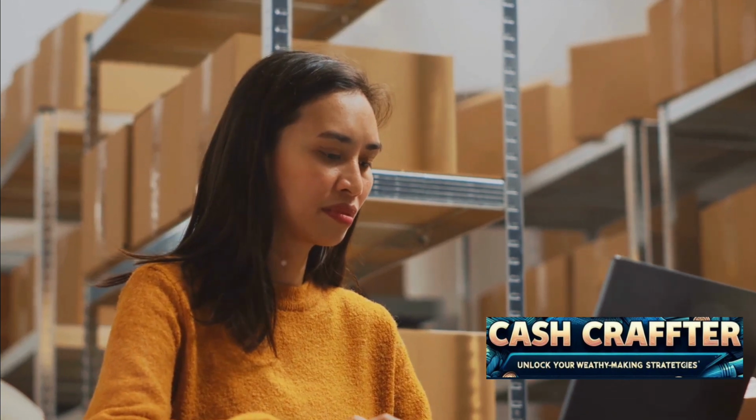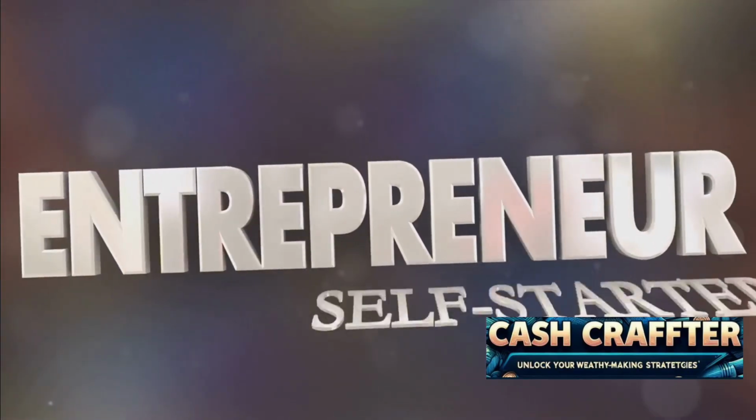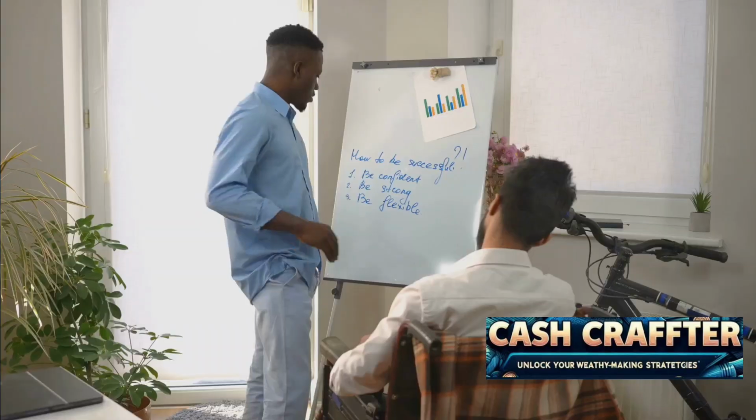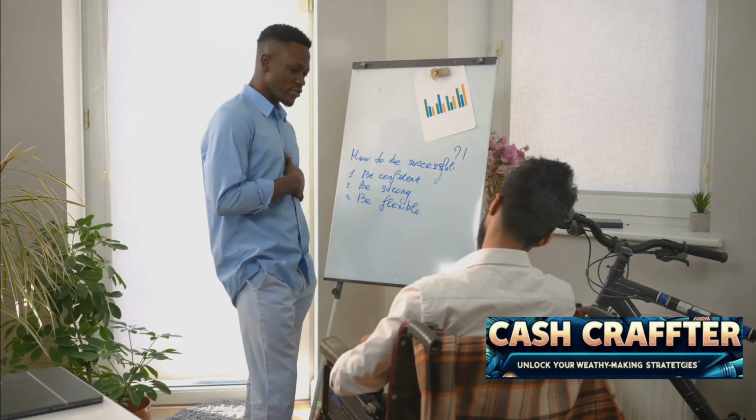Remember, each of these stages comes with its own unique challenges. But with persistence, creativity, and a dash of courage, you can overcome these hurdles. With careful planning and execution, you can turn your e-commerce dream into reality.